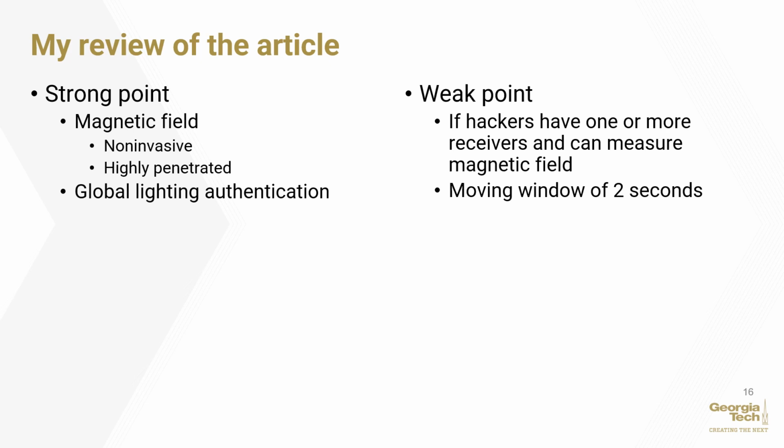Second, the paper only talks about the lower limit of the length of the moving window, which is 2 seconds. So is 2 seconds short enough for all the cases, all different power systems? What is the upper limit of this length if I want to achieve an even higher accuracy? Those are the questions the paper does not answer.